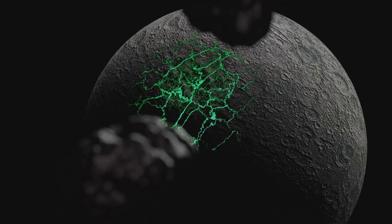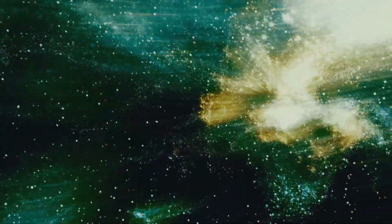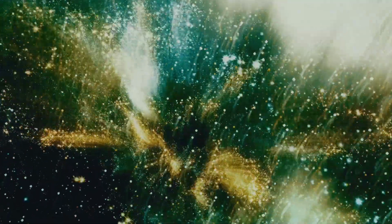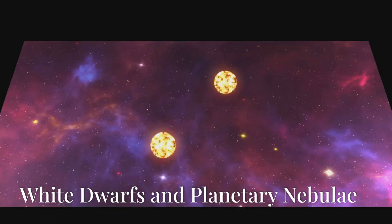During the red giant phase, the star's core continues to contract and heat up. In stars like our Sun, this eventually leads to the fusion of helium into carbon and oxygen. This process releases even more energy, temporarily prolonging the star's life.